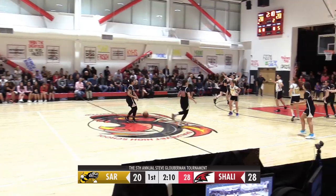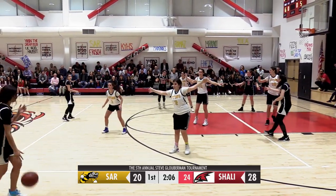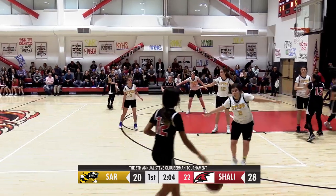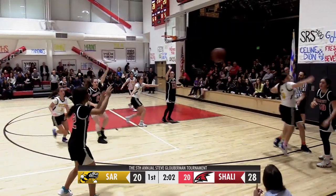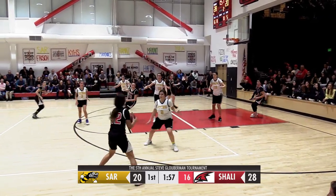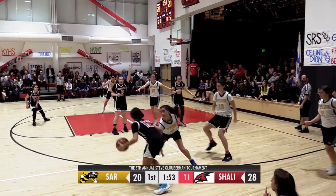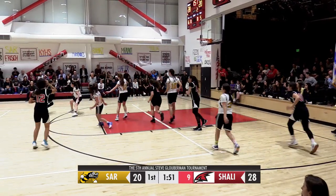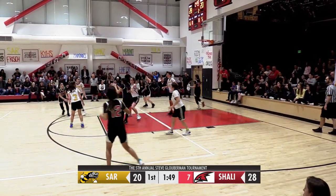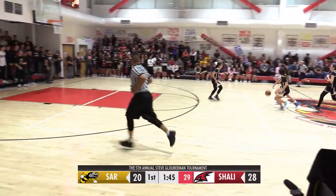Gives it over to Maytal Hiller, guarded by Brandwine. Gives it back to Tibby, guarded by Raish. And into the corner for Hila Lazary. Lazary back to Tibby. Tibby goes back to Hiller. To Tibby again. Into the corner for Lazary. Lazary to Tibby. Tibby doesn't shoot the three. Tibby goes in to Hiller. Hiller crosses over, goes into the paint for Tazabi, and the ball is stolen there for Brandwine.